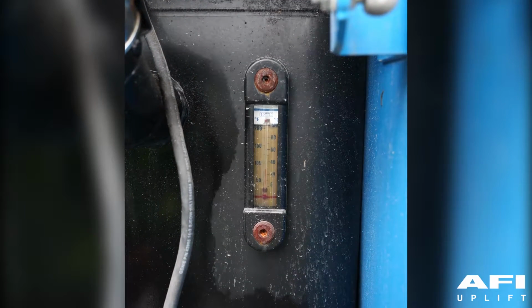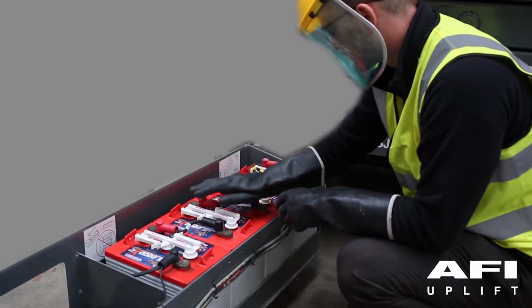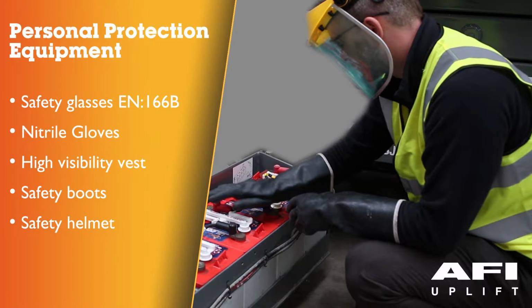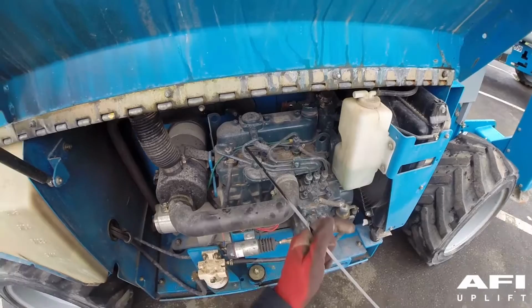Check for hydraulic oil leaks and proper oil levels. Check for battery fluid leaks and proper fluid levels. Before checking any batteries, removing any covers or opening any battery covers, ensure that you are wearing the correct personal protective equipment. Check for engine oil leaks and proper oil level.